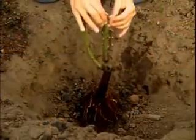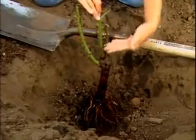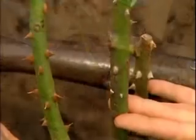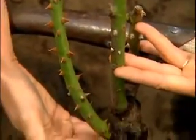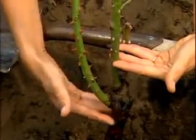First, you'll need to measure the depth of your hole. You can do this by laying a shovel across the diameter. This will help you figure out how far the bud union is from the soil surface. In my case, it needs to be 3 inches below, since I live in the north.